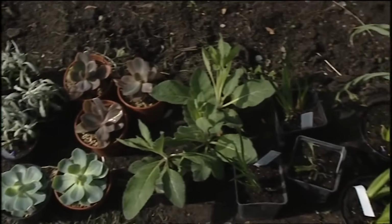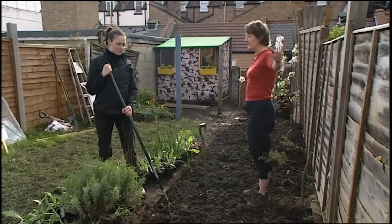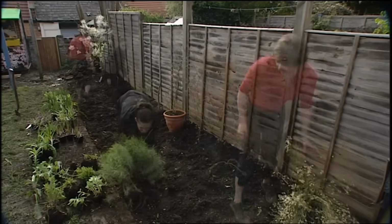So, I can start laying the plants out. I think we'll put our big sort of drama focal point plants in first, and then we'll put all the other little ones around and about them. Okay. But we'll leave them in their pots because then we can shuffle them about until we're completely happy with how we've laid them out. Right, okay now. Yep.